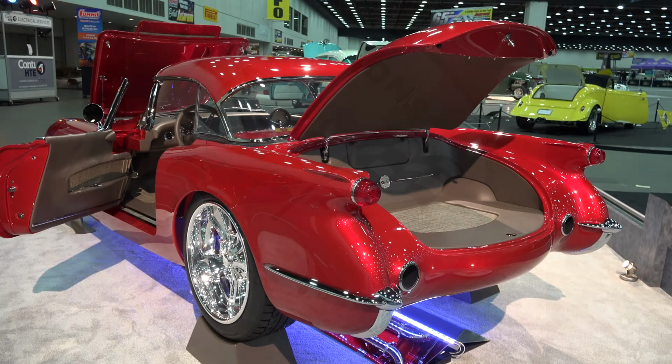Along with those modifications, we also narrowed the rear end 3 inches. We moved the rear wheel wells in 1 inch. We narrowed the front end a little bit, flared the rear wheel wells on the rear 3/4 of an inch. So there's a lot of little body mods that have been done throughout it.